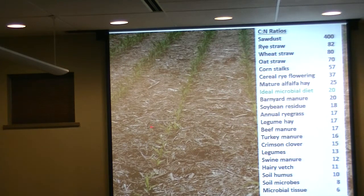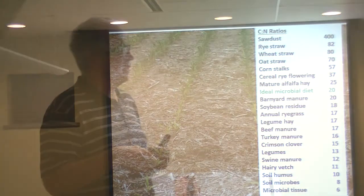I mean, you can't really see it here too close, but there's about 6 inches more residue here than there is here. And so when those microbes see all that residue, it's kind of like whipped cream. They just go nuts and they fire up and they're going to start to decompose that. But when they do that, they need nitrogen to make that process work. And that's where we get in and talk about carbon-nitrogen ratios.